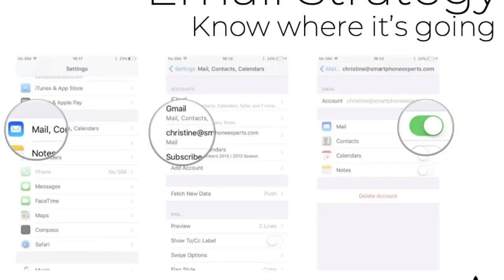Most frequently question I get is about email. And you should have multiple email addresses just from a strategy perspective, a work, a personal. And typically when you're setting up multiple email addresses on your phone, it creates confusion because each account has contacts as well as notes associated with it.